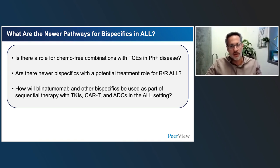And how will blinatumomab and other bispecifics be used as part of sequential therapy, especially now that we are introducing blinatumomab frontline? We have CAR T-cell therapy. We have ADCs as part of ALL treatment. How can we sequence these treatments?